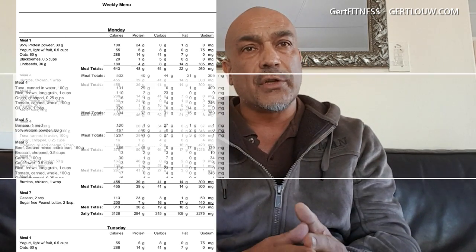So this is a very good starting point. This is a cutting phase diet. Now what you must remember is that no diet will be correctly designed for your body. It doesn't even matter if a nutritionist designed it for your body. Each person is different from the other one.